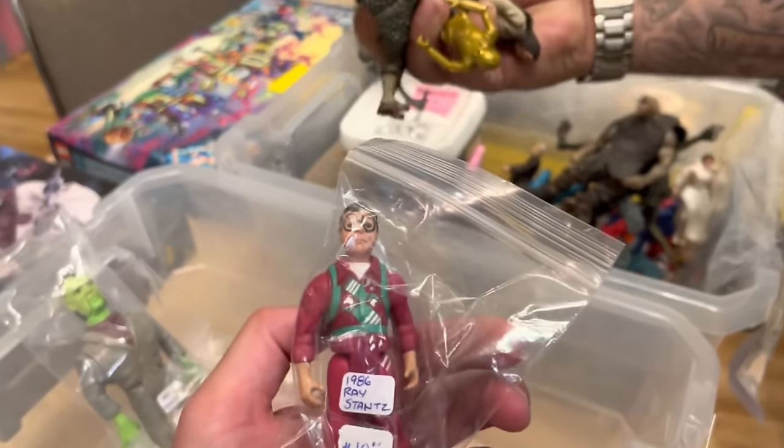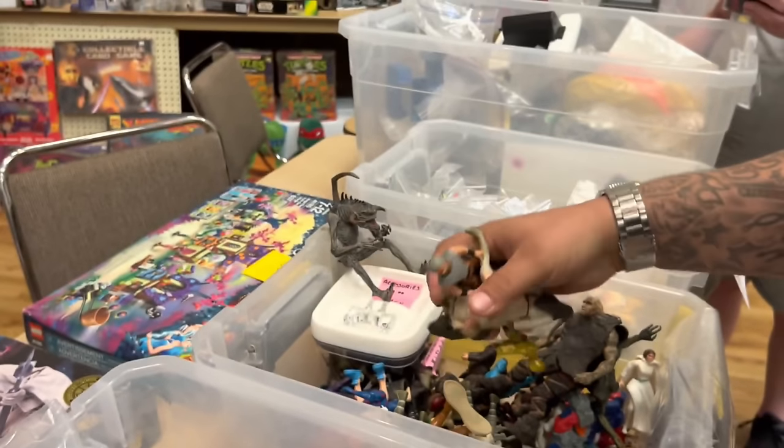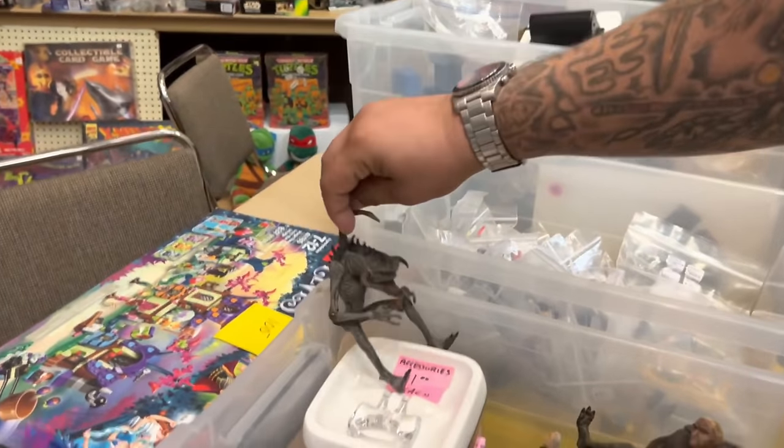All right, I'm going to start the bid at $5. $5 for this whole lot. Cool.